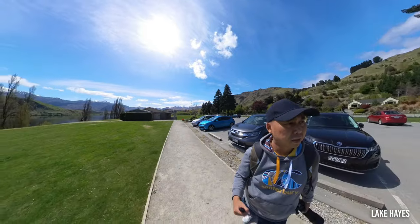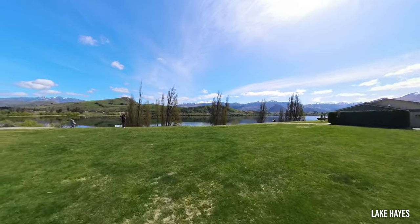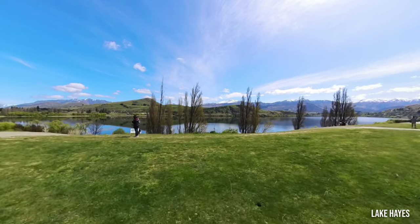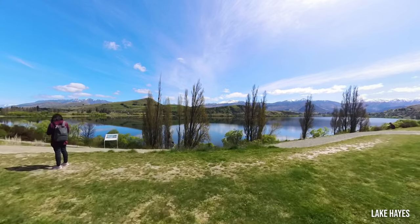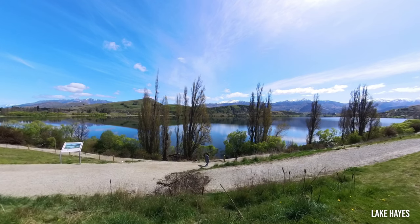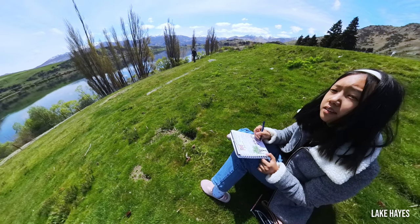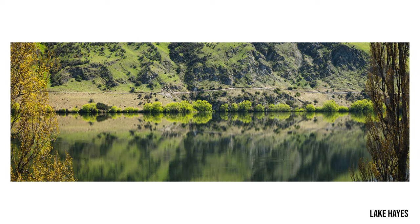One of the surprises of this trip is Lake Hayes, which is just a few minutes from Queenstown. We didn't plan to stop there, but as we were driving from Queenstown to Arrowtown on the second day of the trip, we saw this beautiful lake with the mirror-like reflection, so we stopped there. Apparently we were quite lucky that day because we drove past there a few more times later on during the trip, and even though the weather was still great and no wind at all, we just couldn't see that mirror-like reflection again later on that trip.